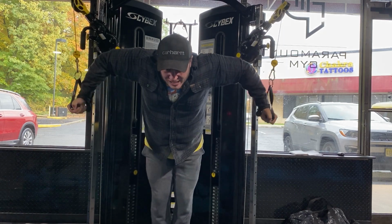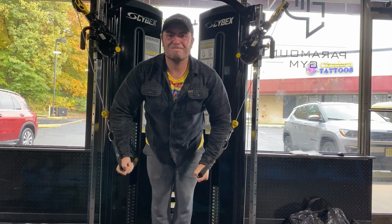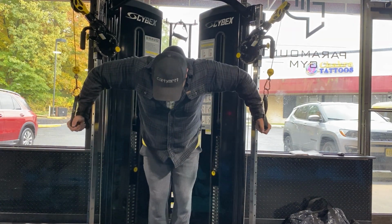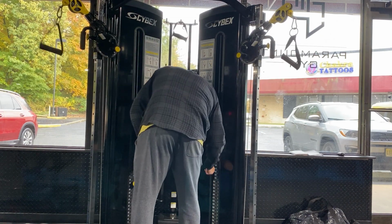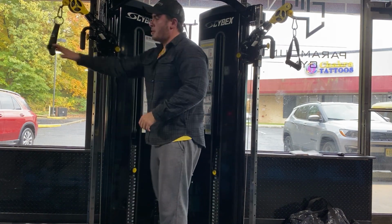Again, I'm squeezing and then I'm coming right out of that squeeze really, really slow because I want to hold it for as long as possible. And then I want to get a good stretch at the top and right back into a squeeze. These feel really, really nice. Again, you want to try to isolate your chest on this movement because you can easily use a lot of your front delts to really get the weight down.